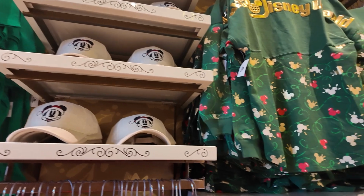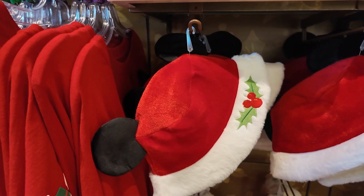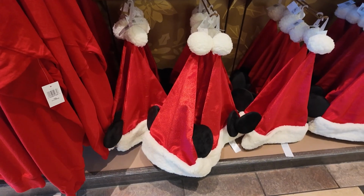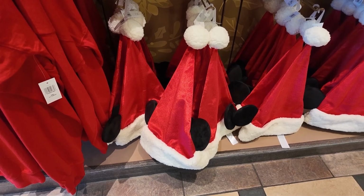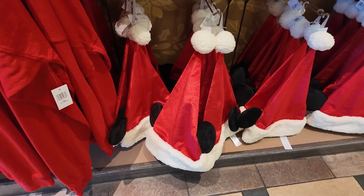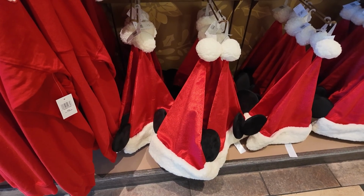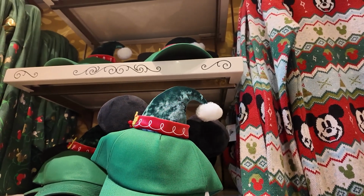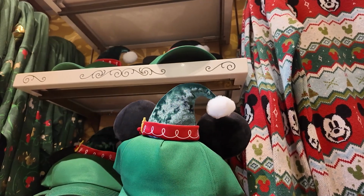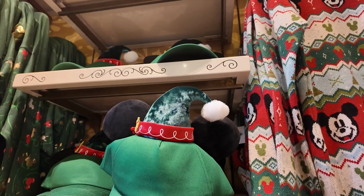And there's also another type of hat over here that has the ears on it, and a Mickey holly as well. And there's also just kind of your standard Santa Mickey hat. I actually have one of these that I've had since like 1995, and it tops my tree every single year. So here's something new. There's a green Mickey elf hat this year that I definitely didn't see last year, so I believe it is new this year, but that's really cute.